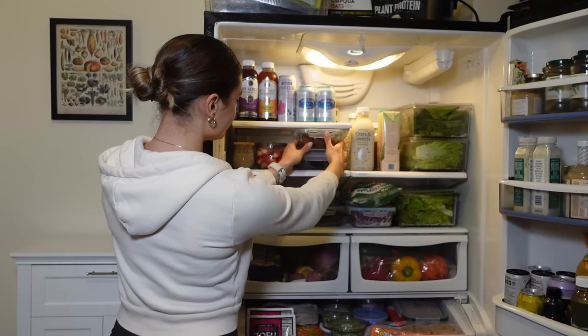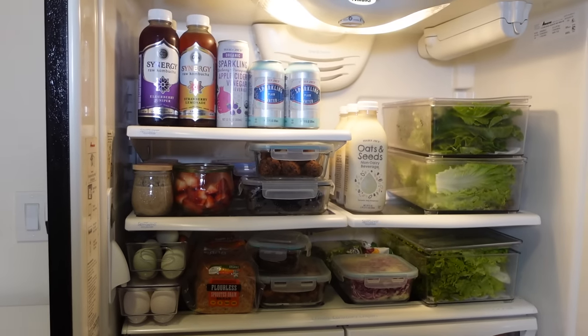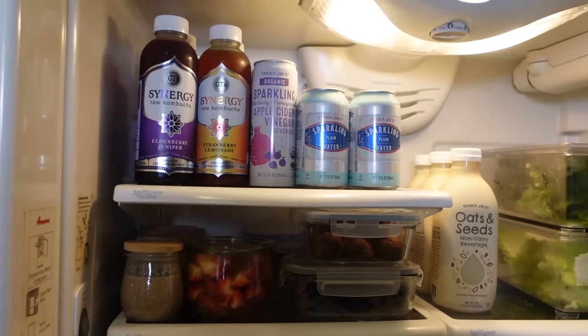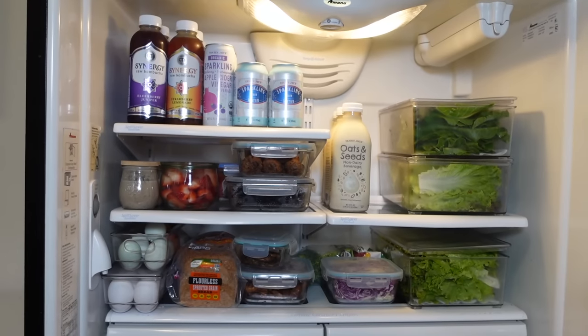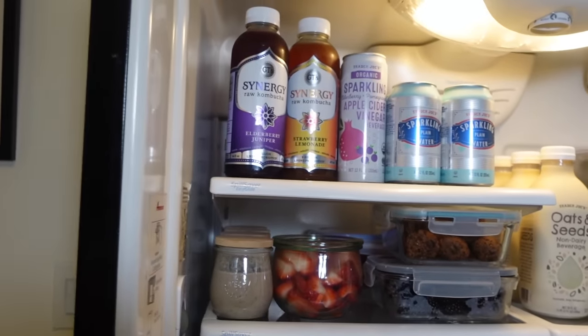And here is my fridge restock for this week. I have all of my lettuce prepped, some toppings to add on to my salads, my chia puddings and PB balls, and of course all of our beverages. I didn't bother washing the produce in the drawers because I'm just gonna wash that right before I use it. And most of it was just pre-cut and pre-bagged produce anyways.